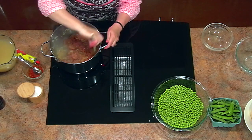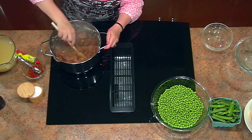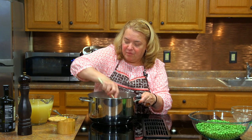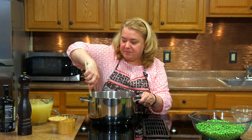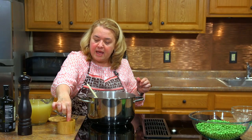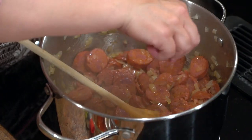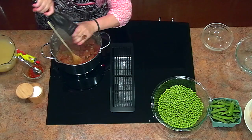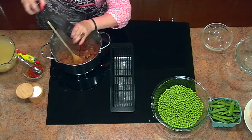Now see how all the color's coming through here now? This is beautiful. Now, what I'm going to do next is start seasoning it, okay? I'm gonna add just a little bit of salt, okay? A little bit more, a little bit more. I'm gonna add some nice fresh ground pepper.